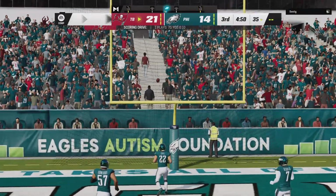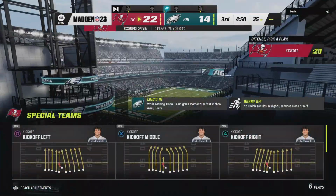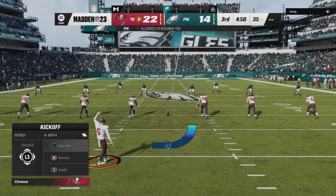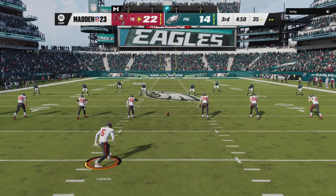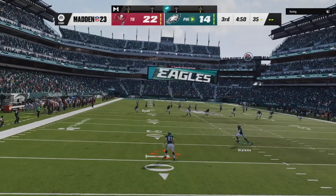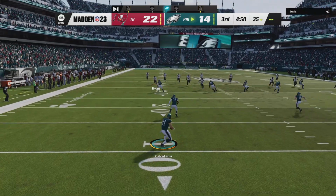Yeah, efficient, tidy, excellent words. How about explosive? 75 yards, one play. That means everyone handled their assignment, doesn't it? It doesn't just mean that the defense broke down. They really executed the way that was drawn up on the whiteboard. Big time play, big time result.